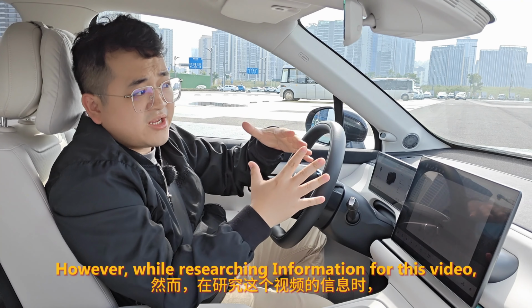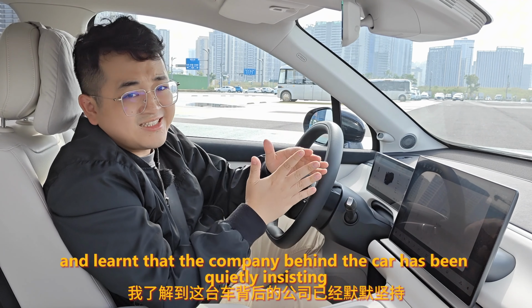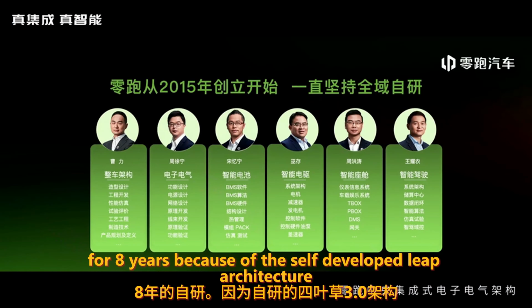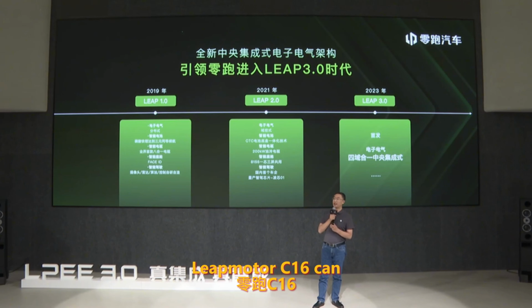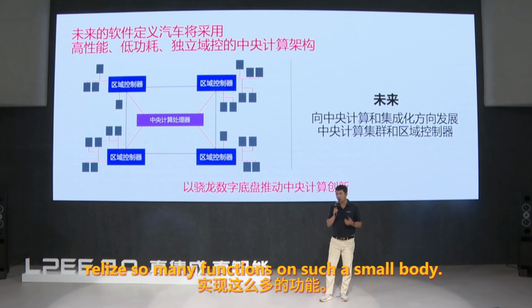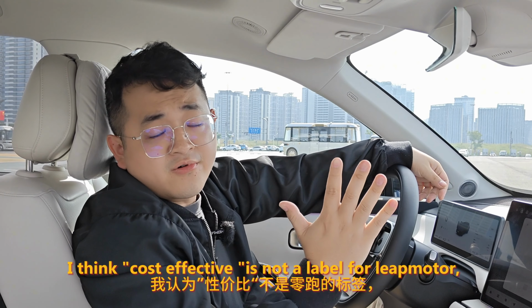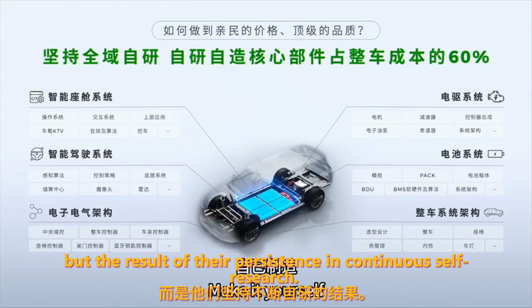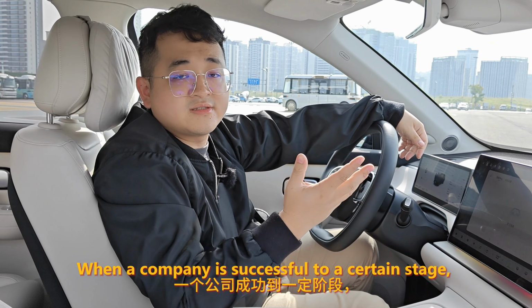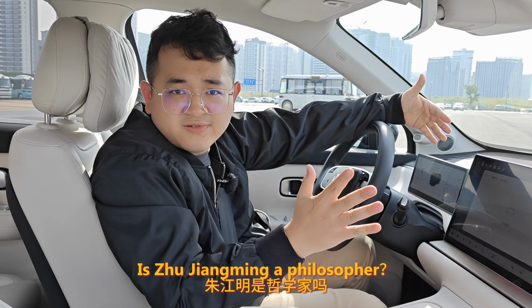However, while researching information for this video, I learned that the company behind the car has been quietly insisting on full-domain self-research for 8 years. Because of the self-developed Leap architecture, Leapmotor C16 can put so many configurations and so many functions into such a small body. I think cost-effective is not a label for Leapmotor, but the result of their persistence in continuous self-research. When a company is successful to a certain stage, the thought behind it must be philosophy. Is Zhu Jiangming a philosopher? What do you think?